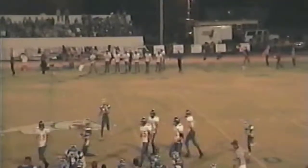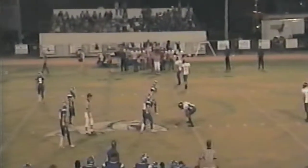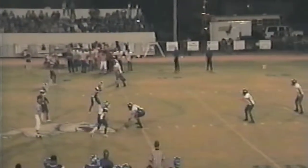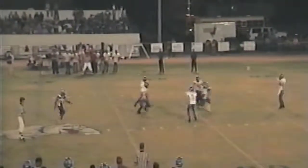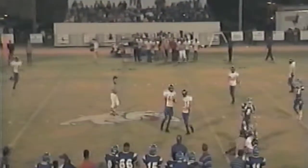Number 44, please. Number 4 goes to pitch, looking for pass, screen pass goes to number 1, who's not fouled as he catches the ball.